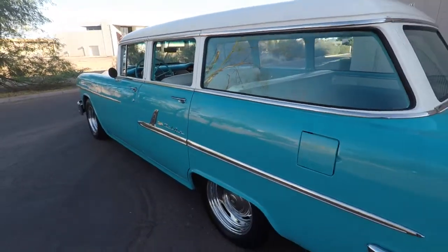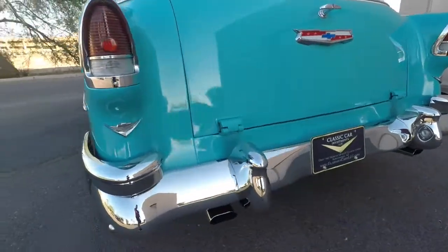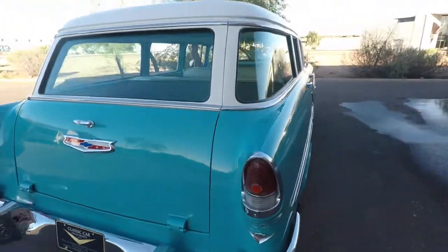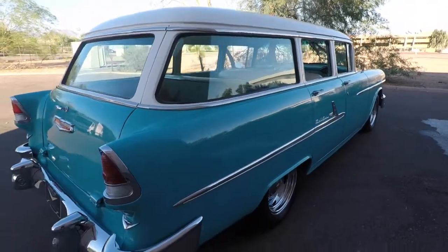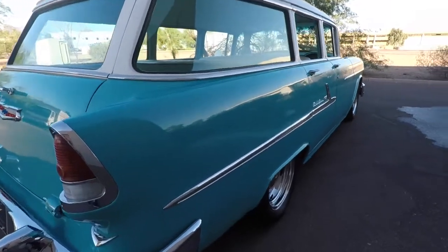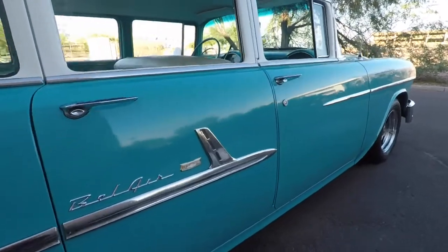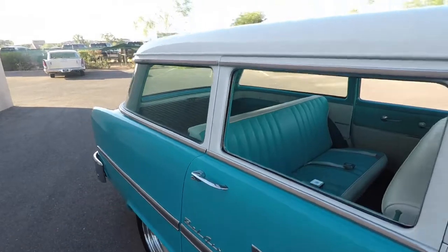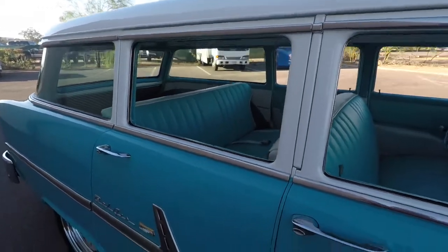You know, it's got new paint, chrome, new interior, new wheels, tires. All the bumpers been re-chromed. The paint shows very nicely. You know, it wasn't a $15,000 paint job, but it's a very nice paint job. It's nice and straight down the sides. Beautiful for a nice driver. I'd say probably a little nicer than a driver. I'd say it's a little bit old restoration, but very nicely done.